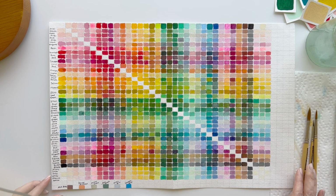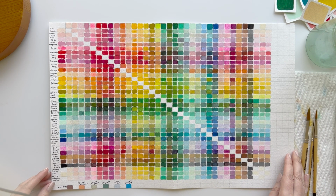So you're gonna mix every color with every other color. And then that white line in the middle is just the same color mixed with itself. So instead of doing that, I just left it white. It's not an exact science. It is just fun to do, and it'll teach you so much about color.